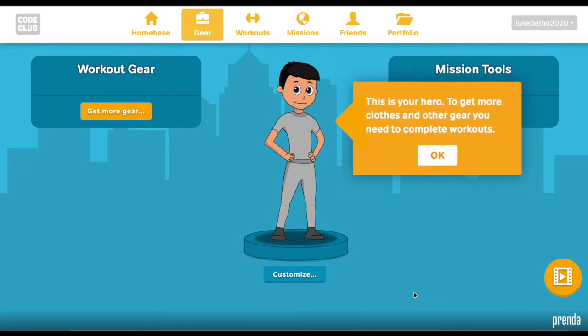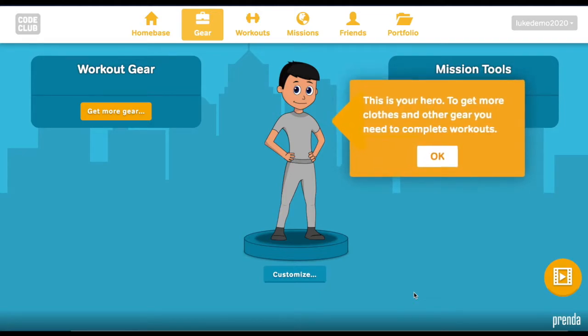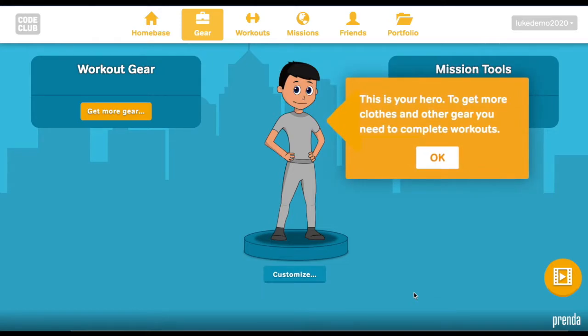This is being used both in before and after school programs in libraries and schools, in virtual programs, and it's also being used for self-guided learning to code for kids at home. It's geared for kids ages 8 to 18.